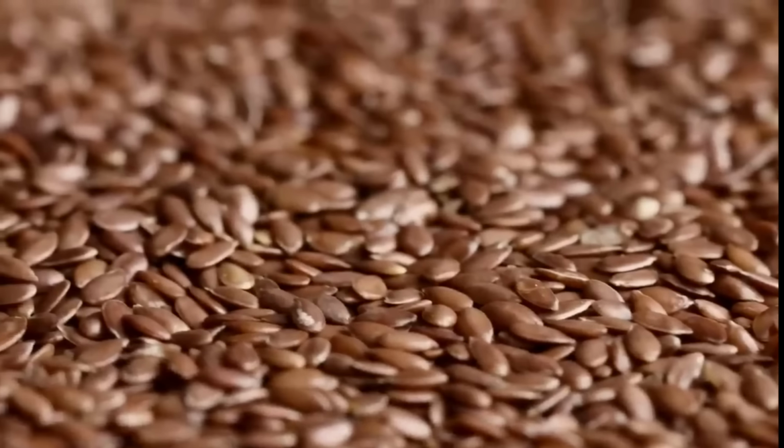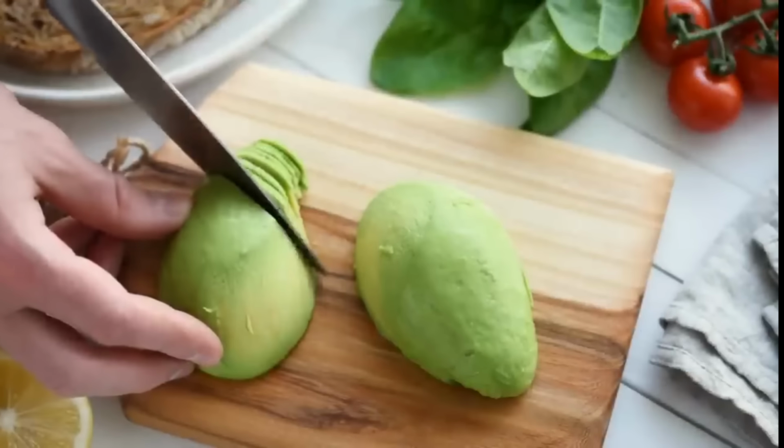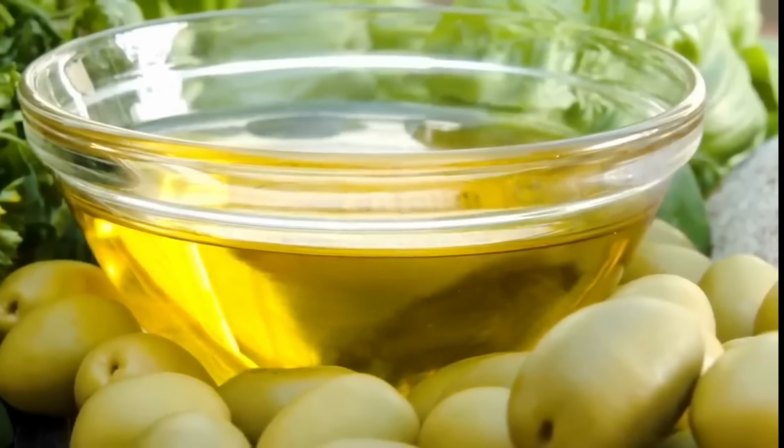Flax seeds. Flax seeds are great for omega-3s, selenium. Sheesh, there's lots of selenium options here, but flax seeds are also great for estrogen. Legumes, specifically lentils and chickpeas, they have zinc in them, back at estrogen. Avocados have healthy fat, vitamin C and vitamin E, and extra virgin olive oil is also a healthy fat. So you've got vitamin E.